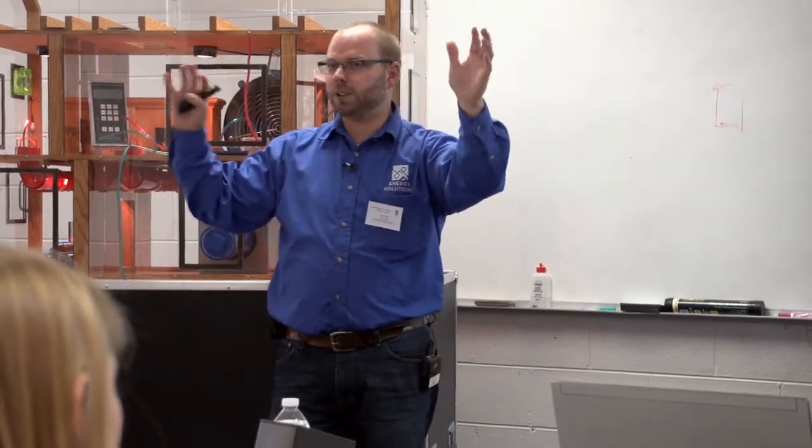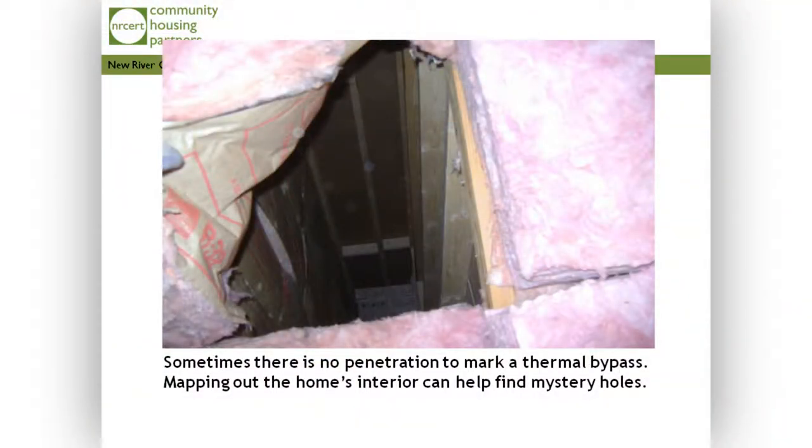I could have fallen down in this pit here and been stuck behind her fireplace until she came and found me, literally, because there's no way out. I mean, that's 12 feet deep. So I'm going to show you how to find these holes.